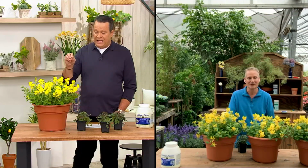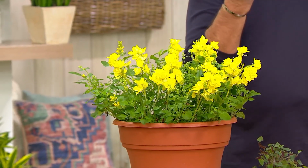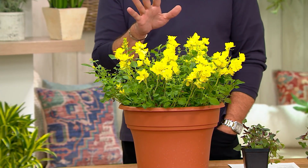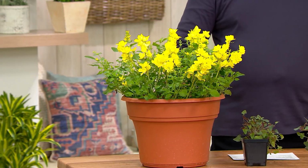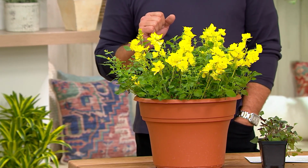But what's happening is they encounter these plants and they encounter that fragrance and that licorice and that flavor and that mint, and it's a turnoff. And so they just keep moving and look for something else. Now, we began our season with 6,000 of these 3-piece plants. I have fewer than 1,700 remaining.